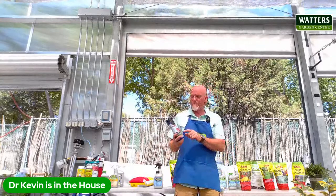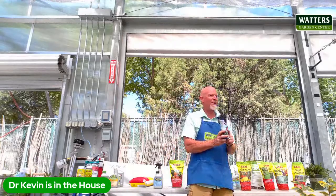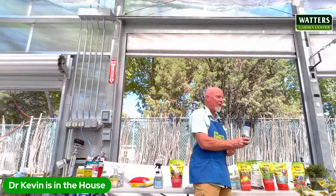You can put this granular in the soil in your plant, and it will eat the larva as they're starting to come out, and the gnats and stuff like that. It's a great use for indoor plants. It's a really good use for outdoor plants as well, in a bigger volume. And you could get it at different levels.